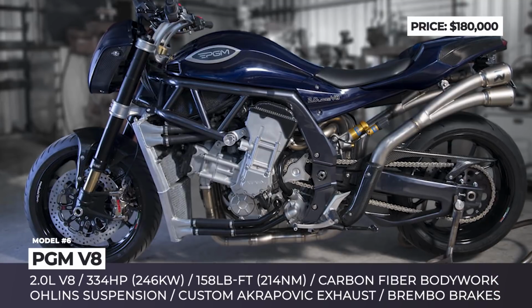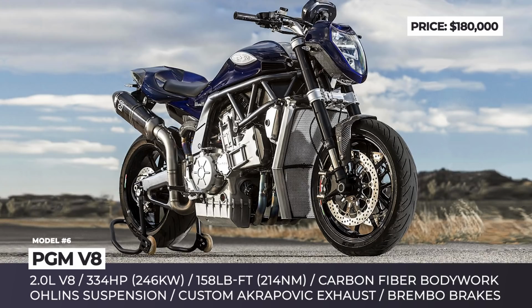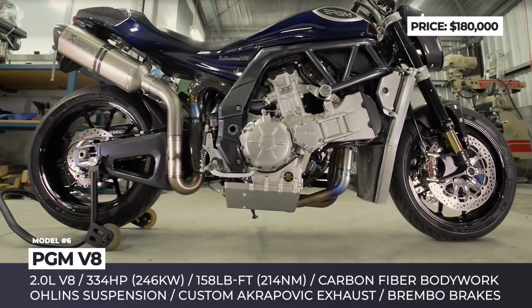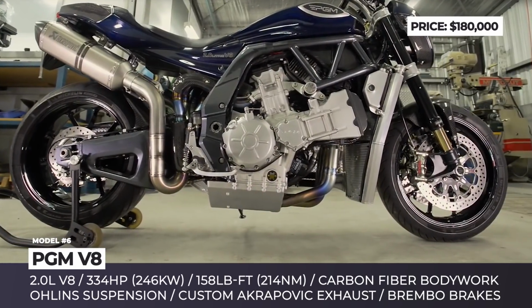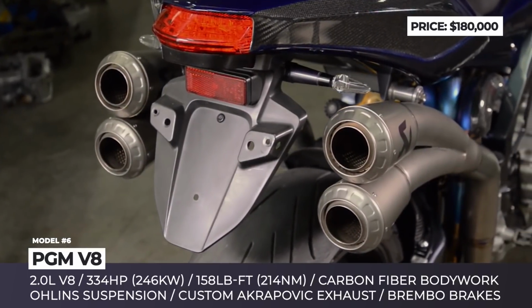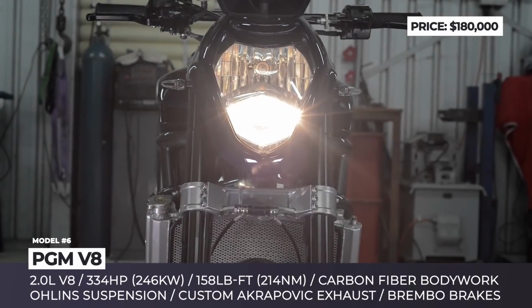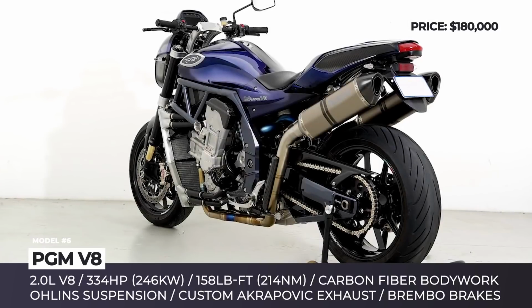PGM V8. In the late 1990s, the Australian market has seen plenty of crazy custom bikes, including a few V8-powered models. So when the MotoGP engineer Paul Maloney came back home from Europe in 2015, he decided to revive the Aussie V8 power by building the most outrageous motorcycle the world has ever seen.